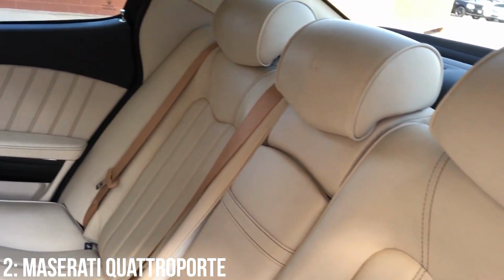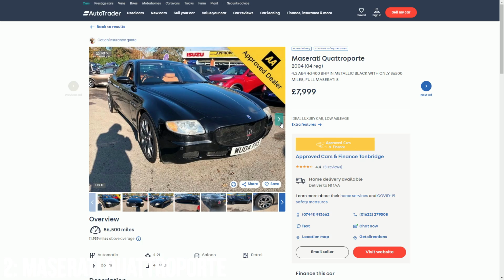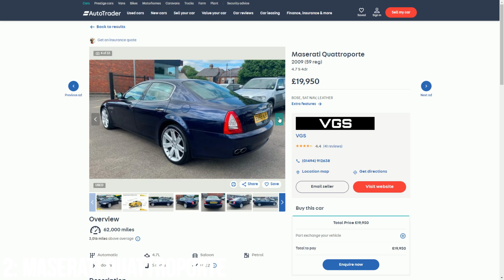If I was going for one of these, I'd probably be looking for one with the trident embroidered into the headrest, because I've always been a big fan of that look in Maseratis. The oldest examples with the 4.2 litre engine are listed for around £80,000, but for 20 grand you'll get a 4.7S with 50k on the clock.